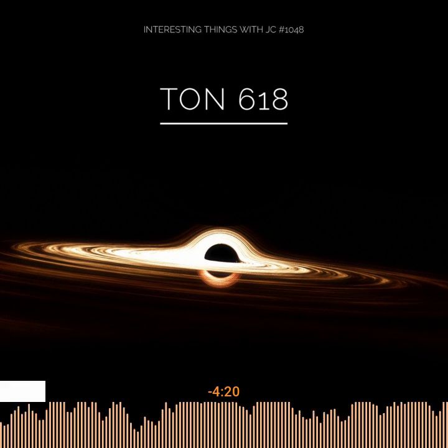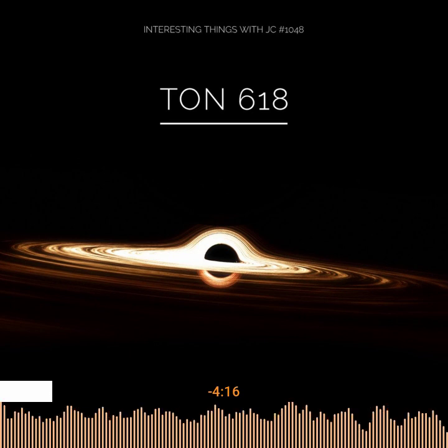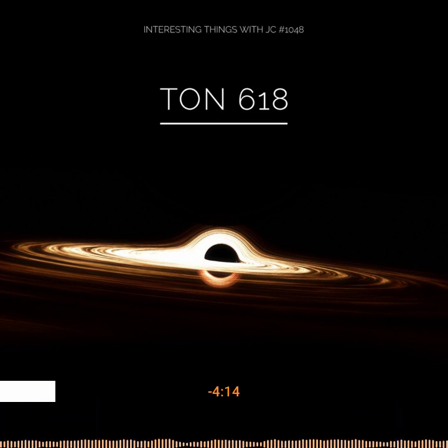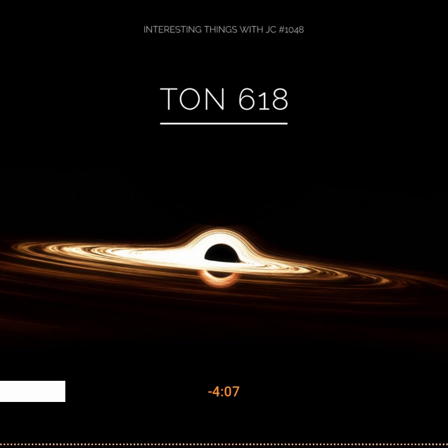But what makes Ton 618 stand out is its sheer size. It's one of the largest black holes ever discovered, with an estimated mass of 66 billion times that of our Sun. To put that into perspective, our Sun's mass is already about 330,000 times that of Earth. So Ton 618 is incomprehensibly large.